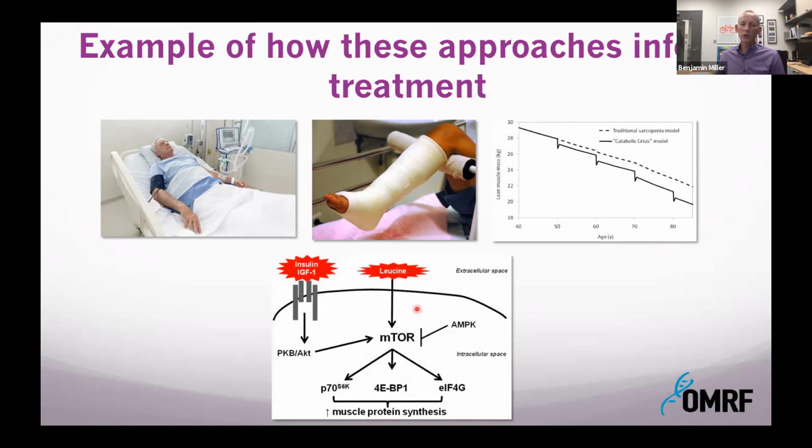What has traditionally been done in the literature is a really strong focus on mTOR activity. This is taken from lessons mostly based on studies in young animals or young humans. By using strategies such as hormones or amino acid feeding to activate mTOR, it is thought that maybe we could increase this regrowth after disuse to mitigate this accelerated loss of muscle mass over time.